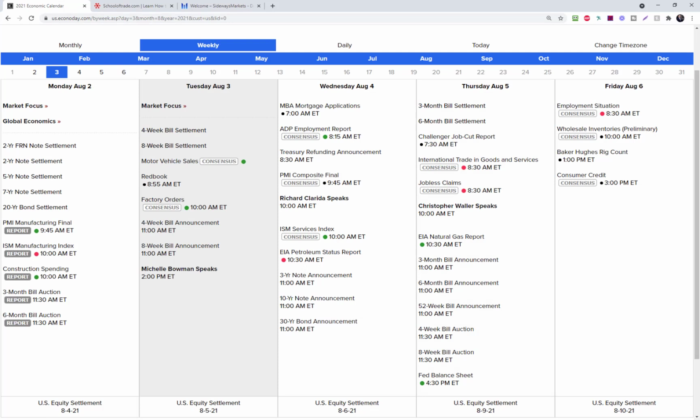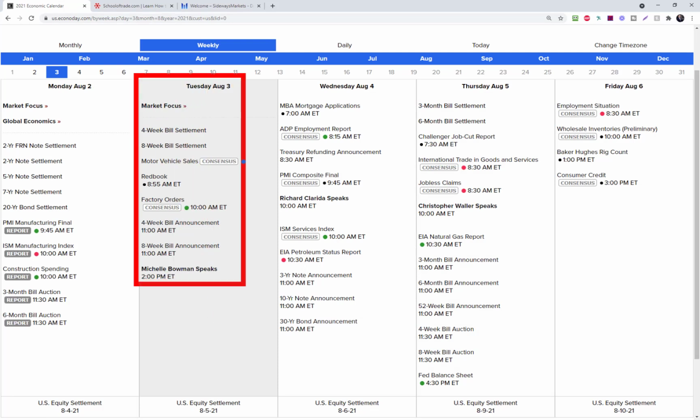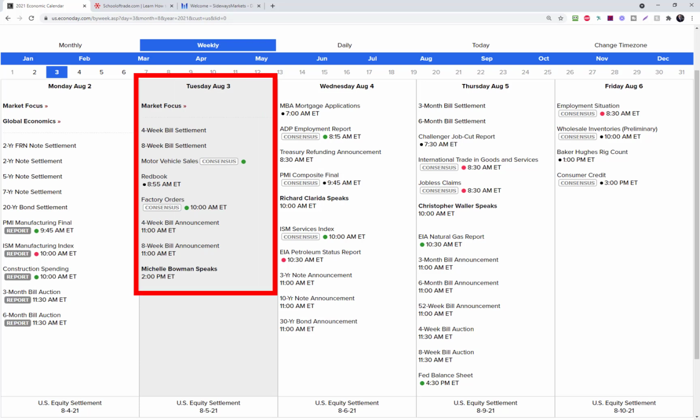Tomorrow, of course, is a Tuesday. This is going to be kind of the lightest news day of the week this week. You'll notice all we really have is that factory orders number at 10 o'clock Eastern time. And based on the blowout manufacturing numbers we just continue to see right now, I don't think anyone is expecting anything but another blowout factory orders number here tomorrow. There really isn't a lot of news to work with tomorrow.